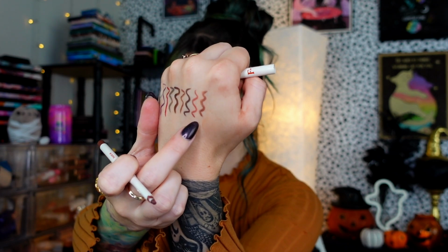This Freck one in the shade 6 is the prettiest warm, kind of reddish brown. It's not super red, but it definitely has a red undertone. And last pencil is this one in the shade Strong from Rare Beauty, just another classic brown.